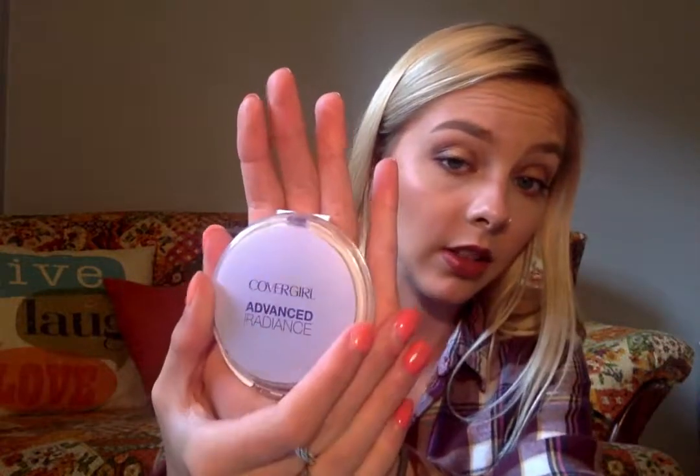Pressed powder, set and smooth for normal to dry skin, sponge and mirror inside. I don't use the sponge with it. I use a brush, one of my Real Techniques brushes, to set underneath the eyes. But lately, what I've been loving to set underneath my eyes, and like I said, I don't use this all over my face, I said that in a previous video, is the Covergirl Advanced Radiance Powder. This is in the shade 110 Creamy Natural. If I can get it open.